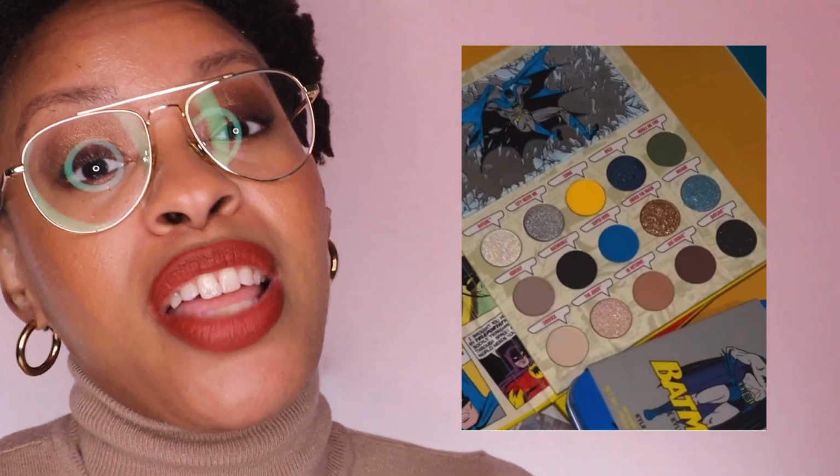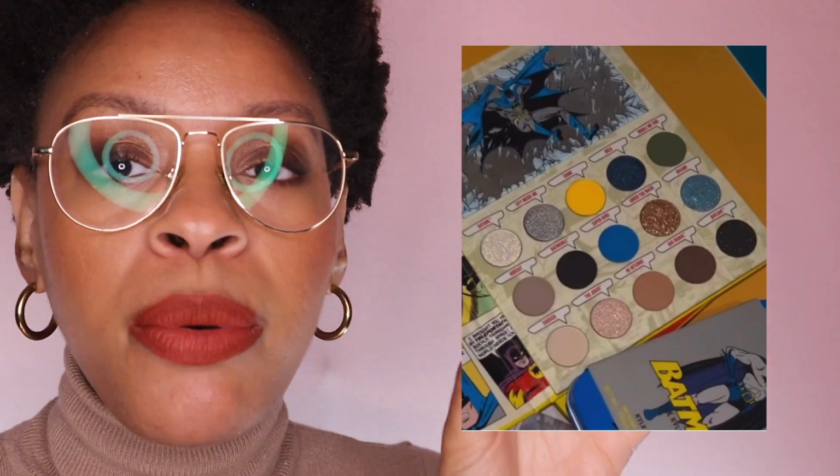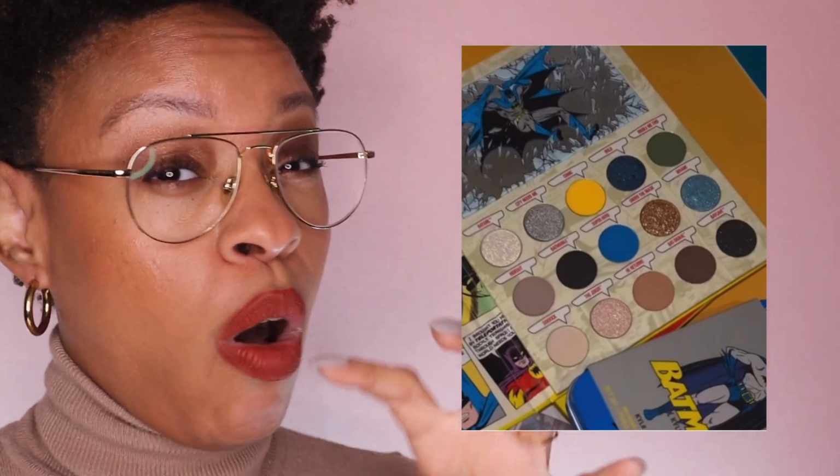So I've never actually tried the formulation. I have purchased one of the palettes, but I've never actually used it. So I have no idea what the formulation is like. But I will say this. I think aesthetically, as far as color story and layout, packaging, the whole vibe, this is fire. I'm just saying it. I'm putting it out there. It's fire.